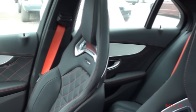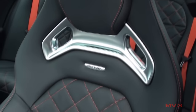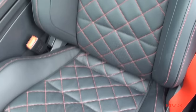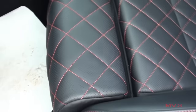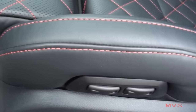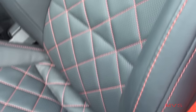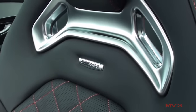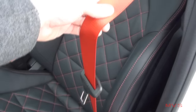Edition 1 models come equipped with these AMG Performance Sport designed Napa leather seats, completed in black with red diamond pattern stitching and perforated inserts. Both front seats are 14-way powered with 3-person memory presets, and they are also heated. Edition 1 models also include these red seat belts.